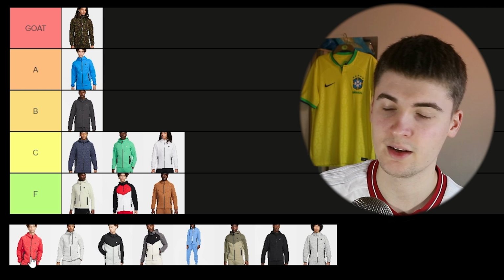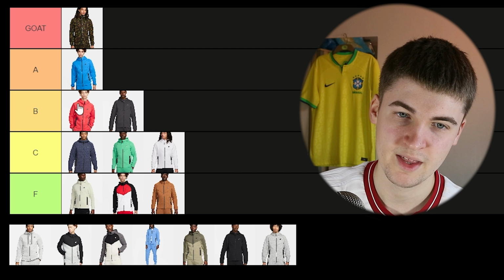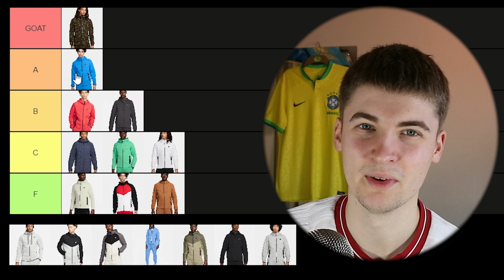Now we've got the red, and obviously I actually reviewed this Tech Fleece when it first came out. I did kind of like it. It sort of had like a heather feel to it, but it isn't my favorite out of all of the colors. I'm probably going to put it in B above the charcoal color, but then again, going out in it is a bit too loud. I don't know, but then again, going out in the blue is a bit too loud.